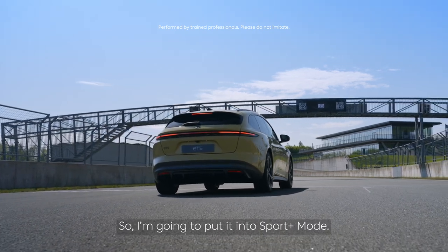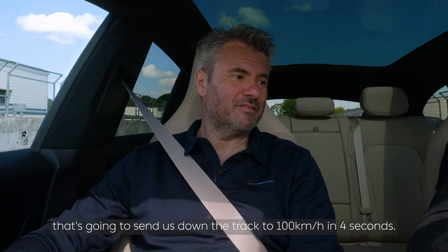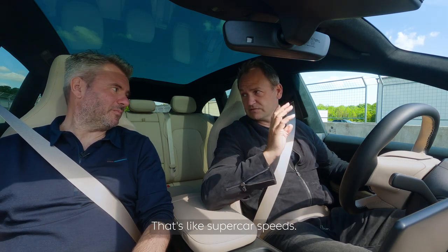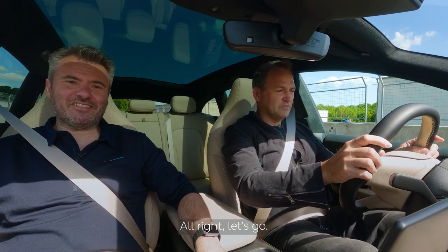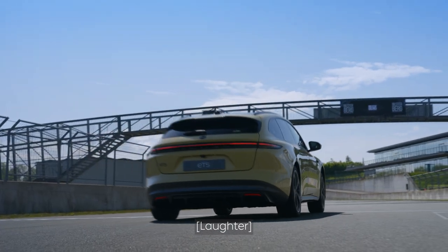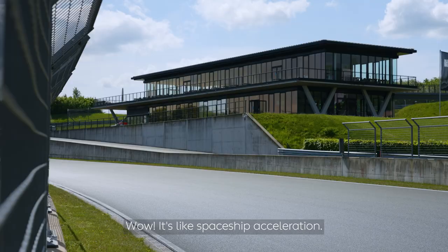All right, cool. So I'm gonna put it into Sport Plus mode. Yep. And so with the two electric motors, we've got the equivalent of 480 brake horsepower that's gonna send us down the track to 100 kilometers an hour in 4 seconds. That's like supercar speeds. I really guess you can beat that time. You think? You better hang on then. All right, here we go. 3, 2, 1. Wow! It's like spaceship acceleration.